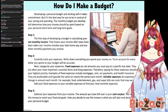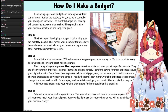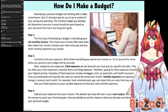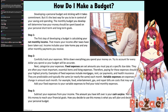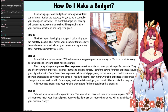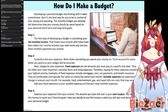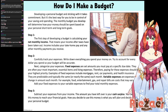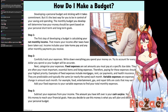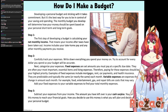You want to add your fixed to your variable. So what I usually do when I am figuring out my variable expenses to go with my fixed, I will take the average of a time period. So for electric in my old house, because we had gas heating and then electric was the air conditioners, I would take a running average of the electric bill from April to October, because that's typically when the air conditioners would be in. So that 6 month stretch, and I would budget that for electricity.